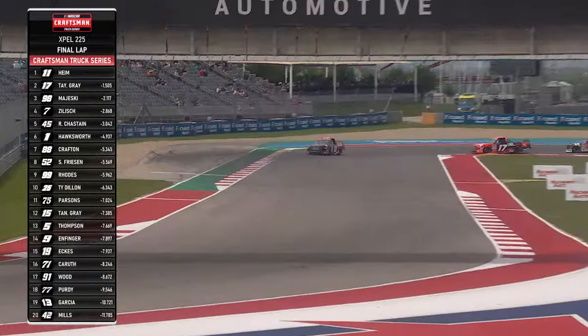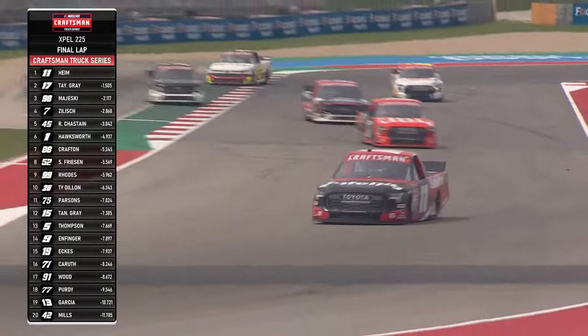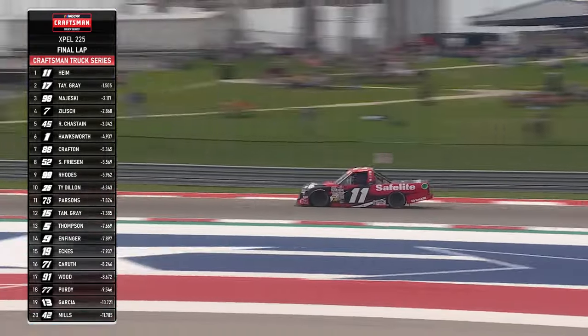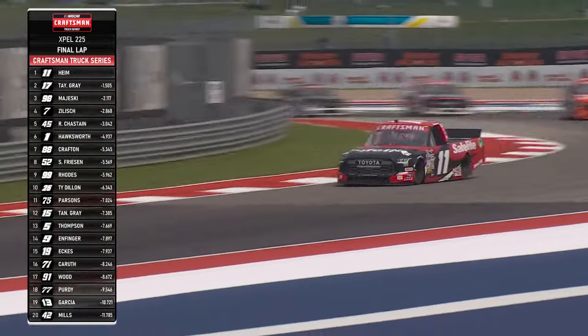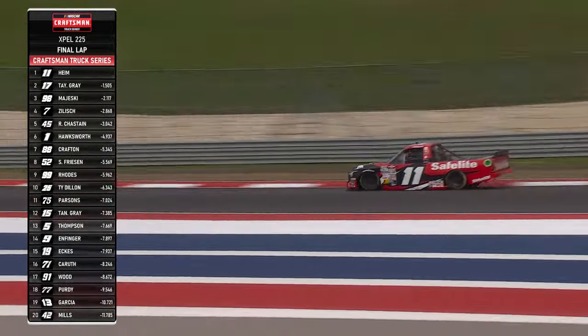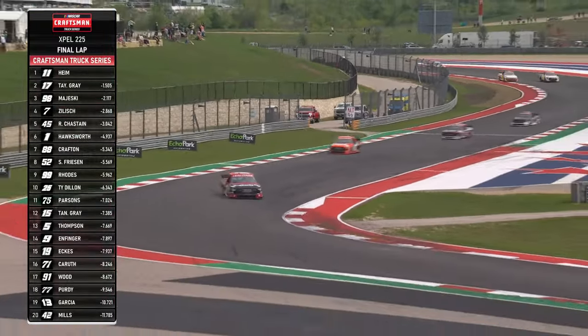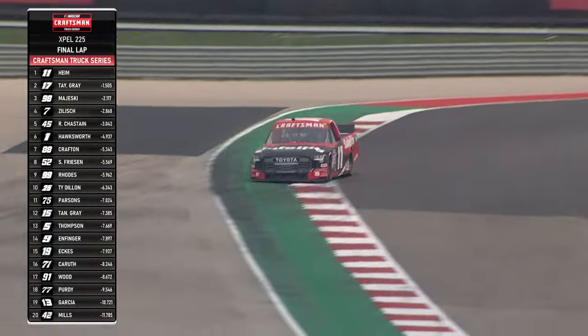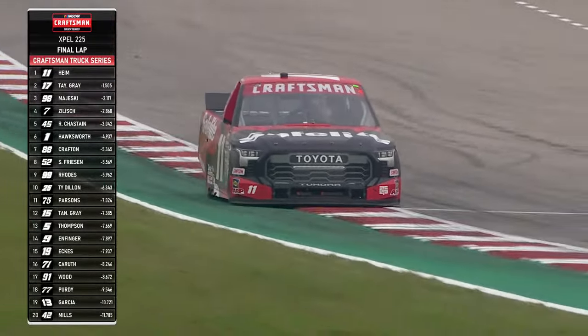Corey Heim, just a couple more turns. Looking for that checkered flag. Looking for the first win of the season. They have been so strong. Came here after so much time, research, effort put into this race. He's been flawless. That's exactly right. Perfect.